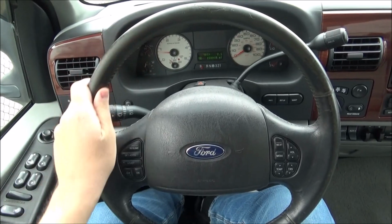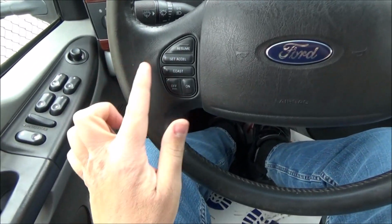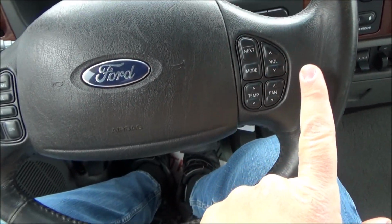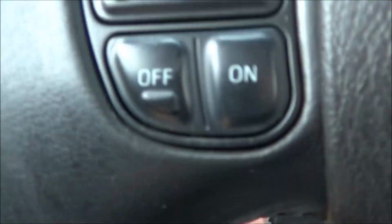It has a 2-spoke design, leather-wrapped, multifunctional steering wheel. It has 4 controls. On this side you have your cruise controls, and on this side you have your audio controls and your climate controls with your temperature and fan speed. And the steering wheel is tilt only. The parking brake is foot operated.